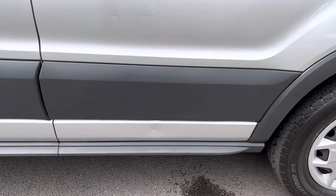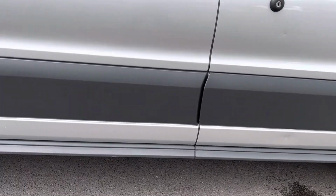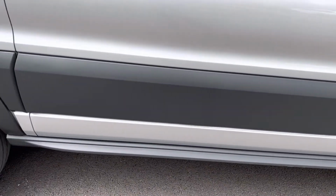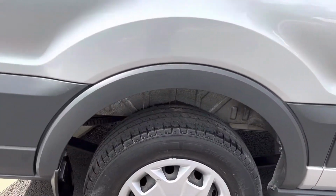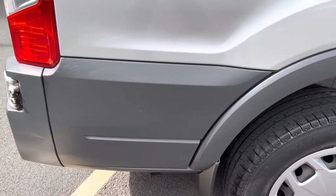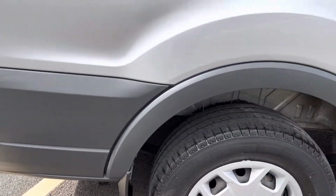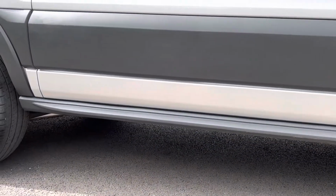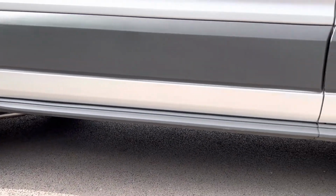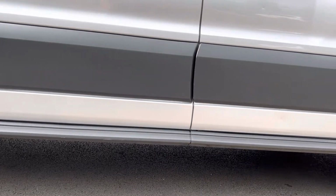The plastic trim on the vehicle as we go down it, that's in good order. Same with your rear plastic arch trim and the furthermost rear trim on the vehicle, again all in good order, no damage on there either. Getting down low, looking at your sills, so we have like plastic sill covers on this thing, those are all in good order as well.